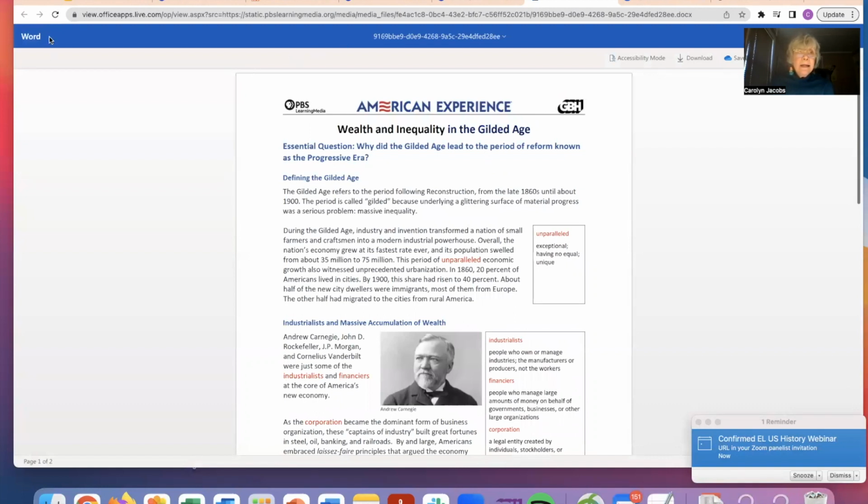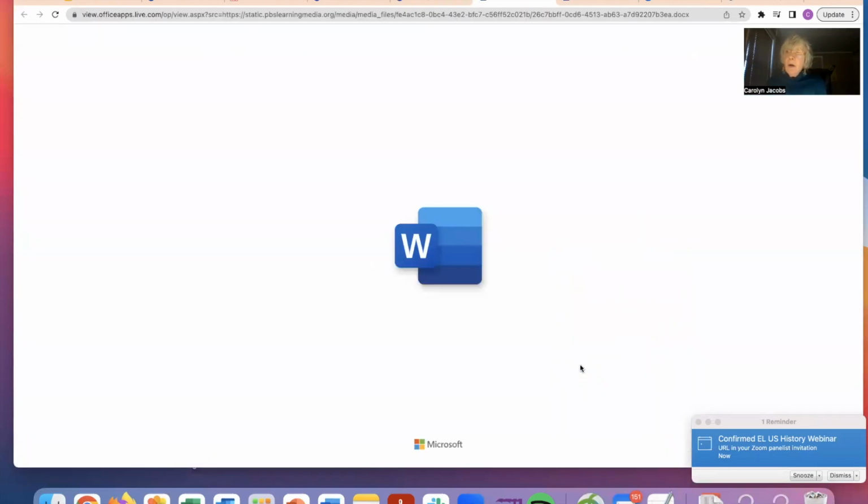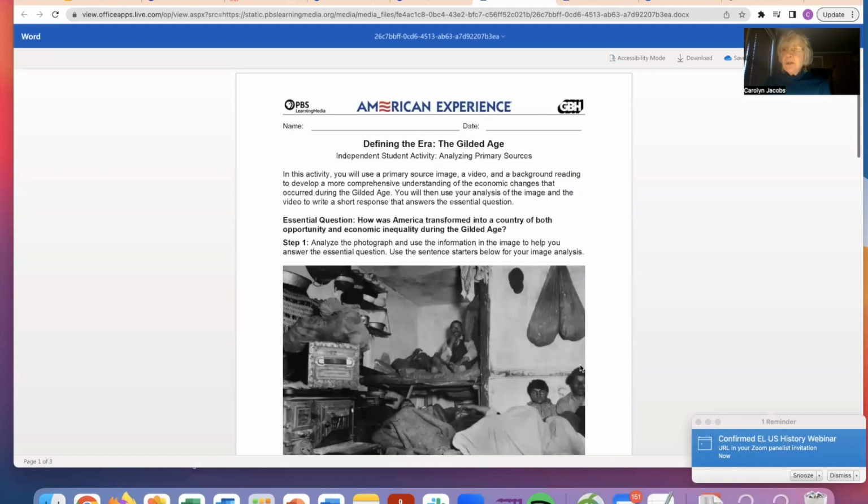And then I want to show you the student activity. About 50% of the resources have student activities. So remember, all of them have teaching tips and discussion questions. About 25% of them have the student reading, and 50% of them have this student activity. This was conceived of during COVID, with the idea that teachers needed to have assignable lessons that students could do at home. So we took that idea and we kind of ran with it.